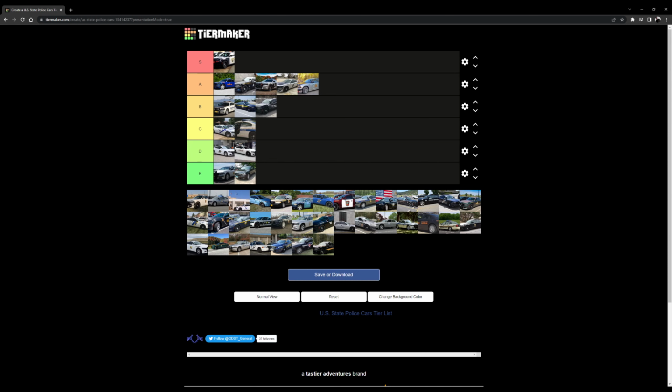I love the color silver, and I would normally rank it a little bit above just like a white car, but because their shield is so boring and there's nothing else redeeming about this, I'm not going to give them a pass just on it being silver. I can't do that, so that goes into E tier just for them having such an absolutely boring shield.